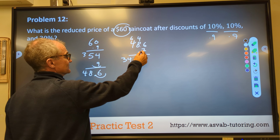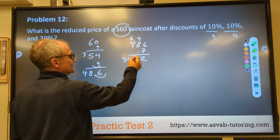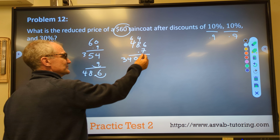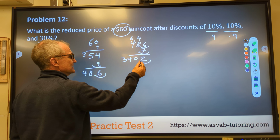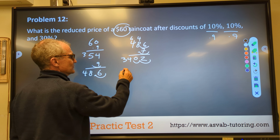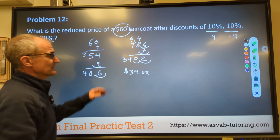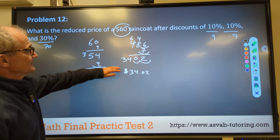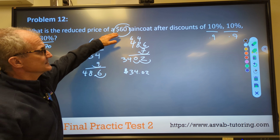Uh-oh, pen's giving me trouble here. What was that? 42, carry the 4, 56, 60. There we go. Decimal place is over 1, over 2. So I go over 1, 2, and I get $34.02. See if that's a reasonable answer, right? If it was 50% off the whole thing, it would be 30 bucks, but it's not. So once I subtract 10 and then 10 and then 30, I end at $34.02.